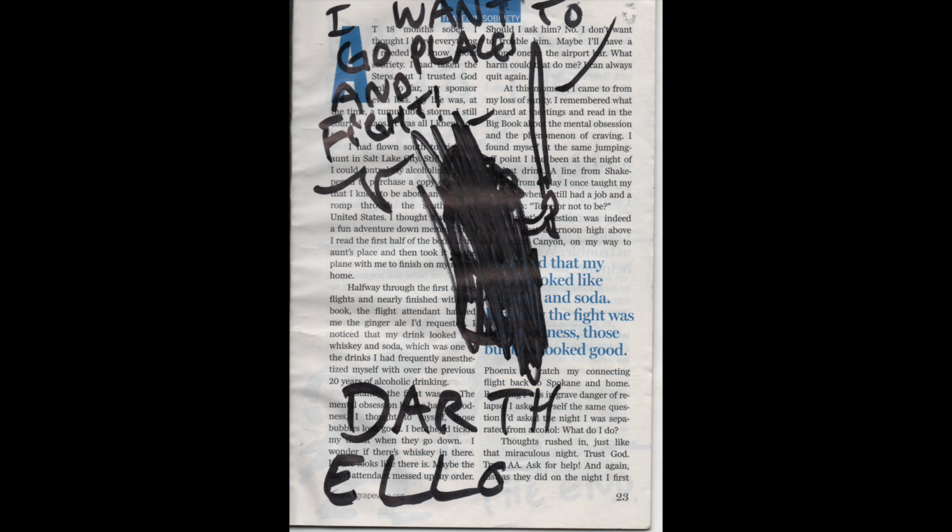What does Darth Ello want to do? And the child says, I want to go places and fight. Now, after I drew Darth Ello, I asked the child if this is what Darth Ello looked like, and the child said no. So I asked the child to show me what Darth Ello looked like, and the child drew a really big, black smudge right on top of Darth Ello.